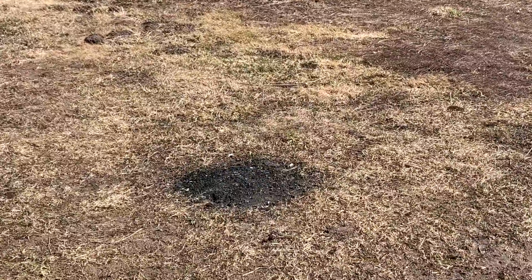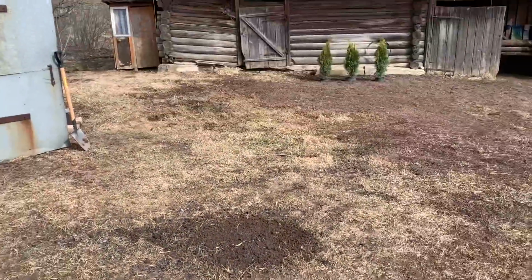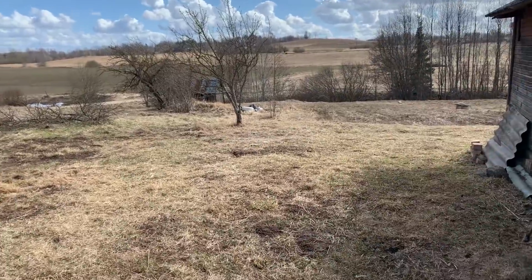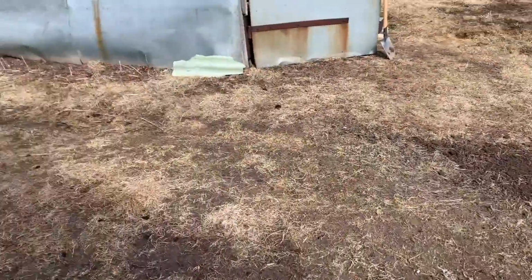So I removed all the charcoal and damaged soil and replaced it with fresh soil so that the grass can grow back. It took me a good few hours to clean up that side. Still, it looks pretty overwhelming to see how much more I need to do to make this front yard look tidy and pleasing for the eye.